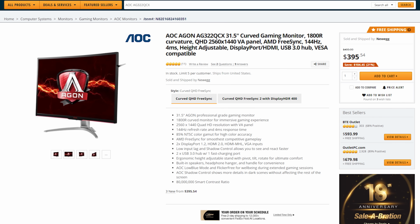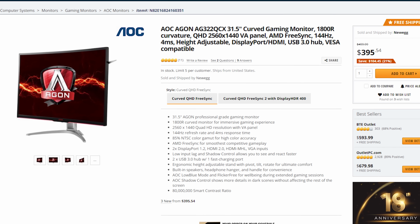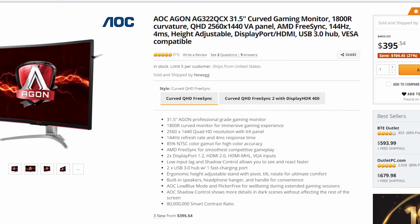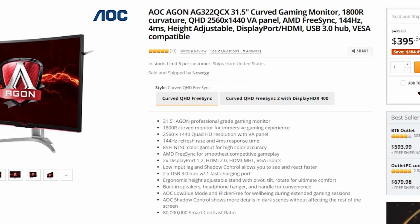My recommendation here goes to the AOC AG322QCX. Again, contrast isn't as good as other VAs because it's essentially just a curved version of the flat panel used with the PX329, but otherwise it's decent, and this monitor is available for a touch under $400.